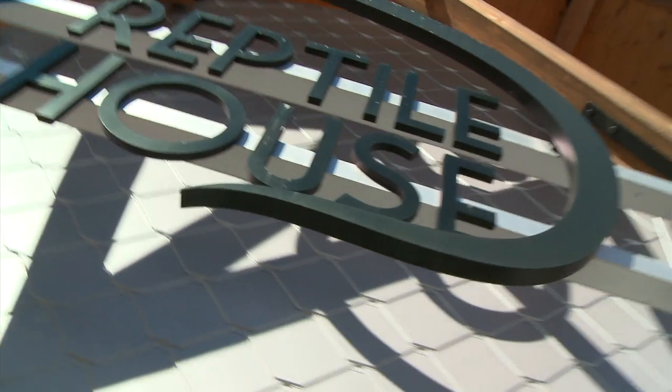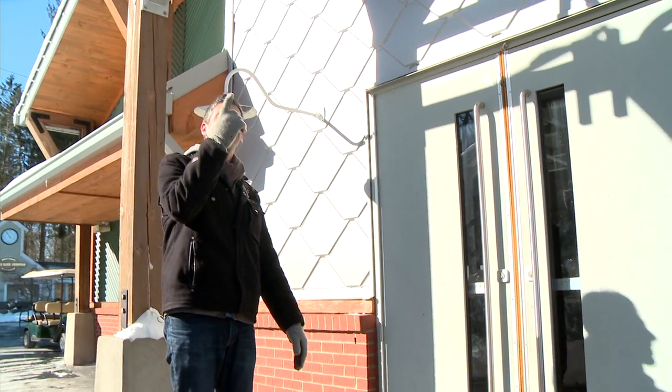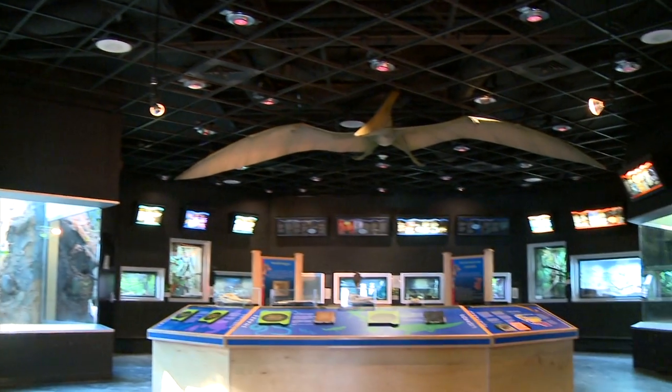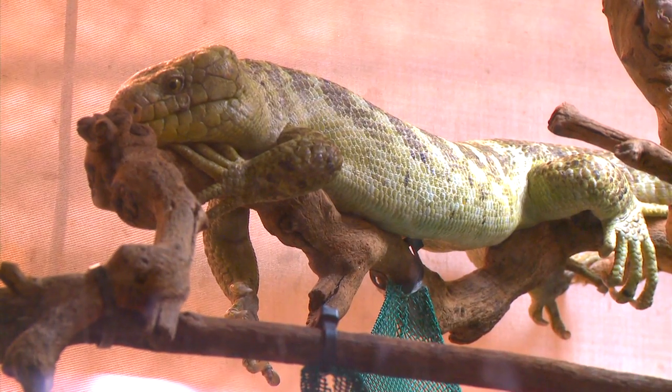Visiting the zoo in the winter is so fun, but after exploring in the cold, chilly air, I definitely need to warm up. Off to the reptile house. Here we are in the reptile house, and the first thing I notice, Rick, is that it's warm in here. Can you tell us about the reptiles we have here?